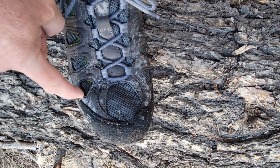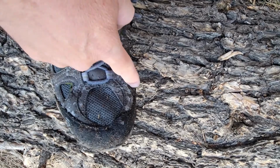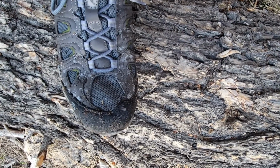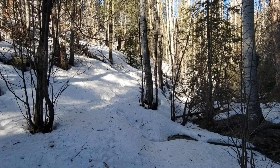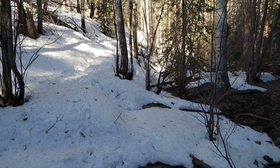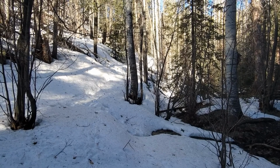Yes, that is ice on my wet boots this morning, and they are soaked through from going through the snow yesterday. So yeah, my feet are a little cold. Alright, I am at the Agua Sarca here, and I just filled up on water, and now look what I get to do.